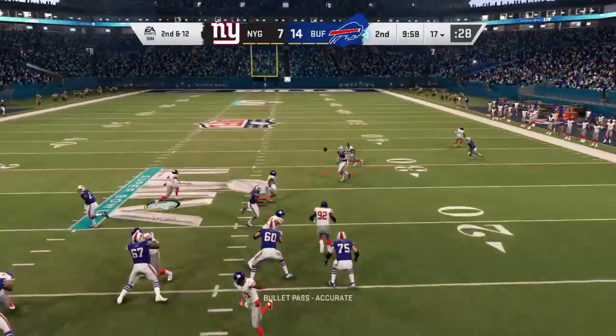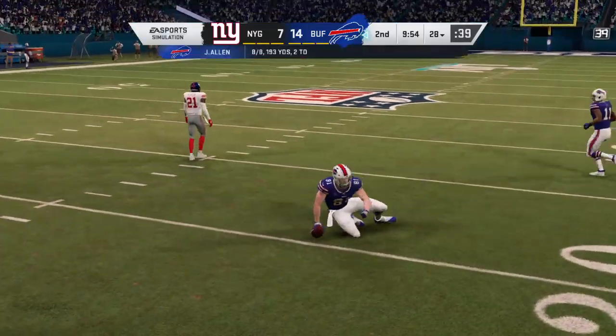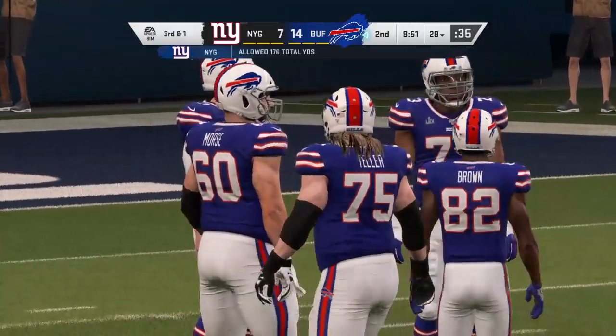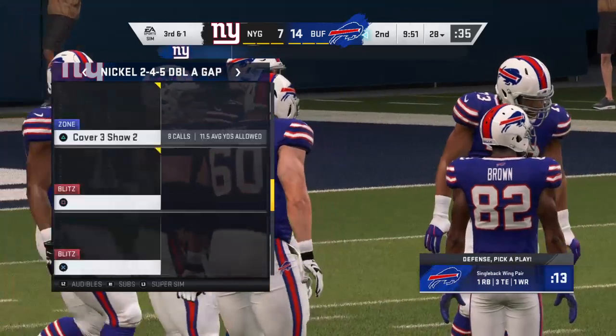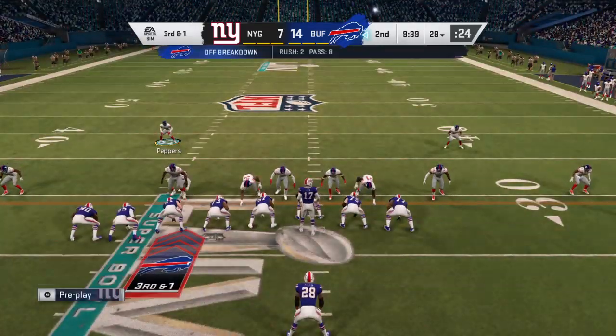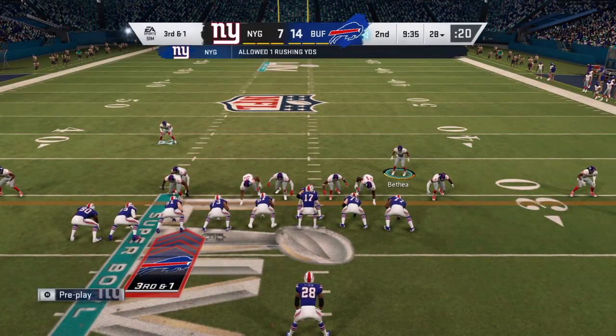On 2nd and 12, Allen going right side here, and that's complete. And this one will go to the 28-yard line. They get 11 back on that one. It leads to 3rd down. Completion was given up, but that's why you play zone defense, so that you can have people around the ball when it's caught, and you don't give up much run after the catch.